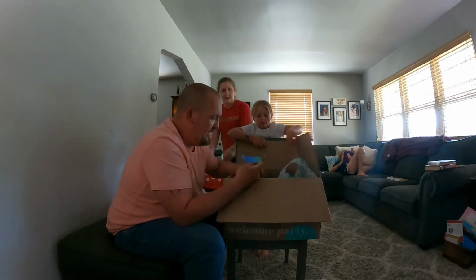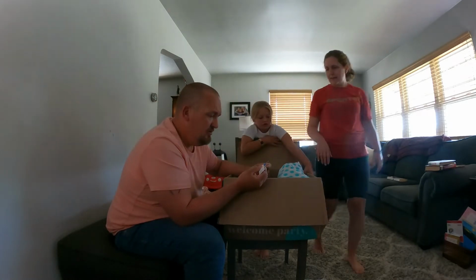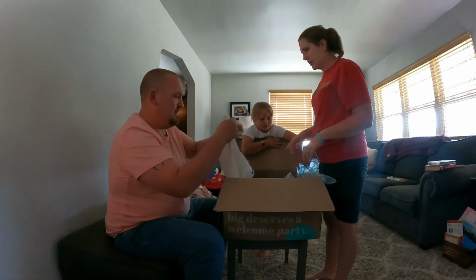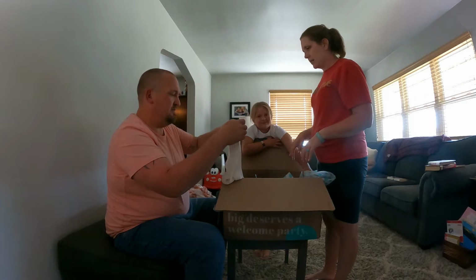So the next thing we have is this. It's actually brand new, ThredUp tags on it. It is Ramadi.